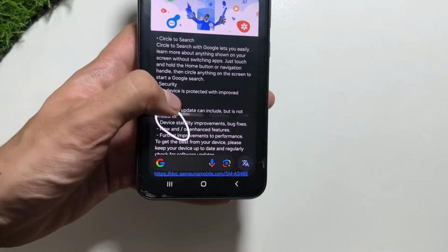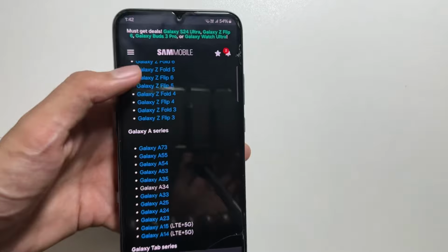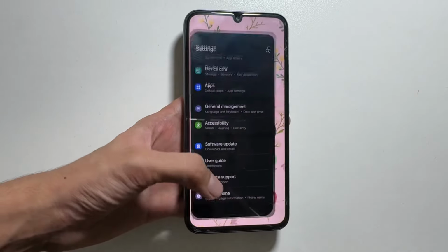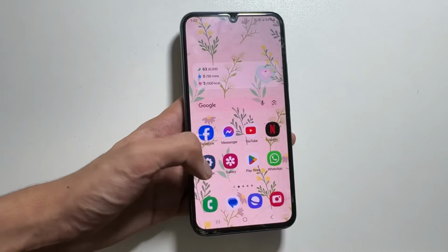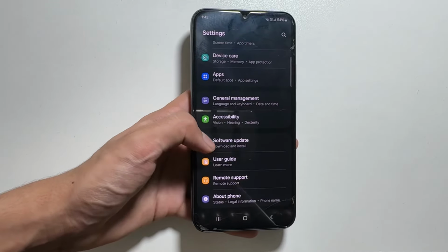And now if we talk about the One UI 7 update, from a website called SciMobile, we have a list of devices which will be getting the One UI 7 update, and our A34 is included in that list. So that means the One UI 7 update will be coming on the Samsung Galaxy A34 as well.